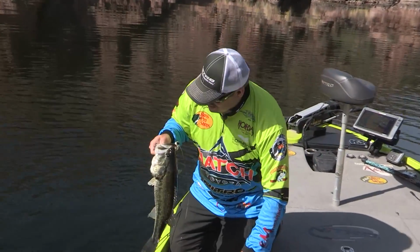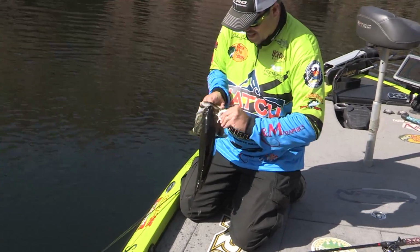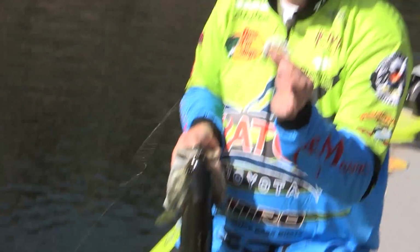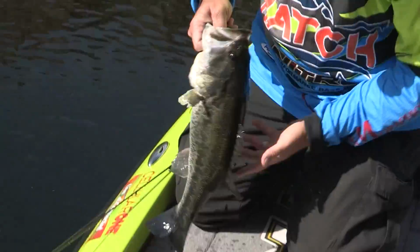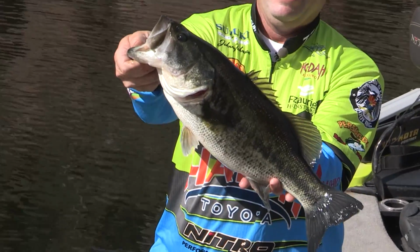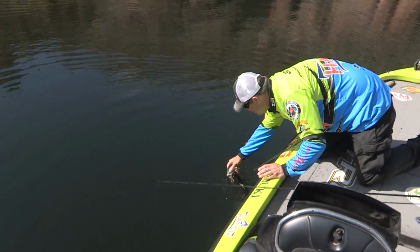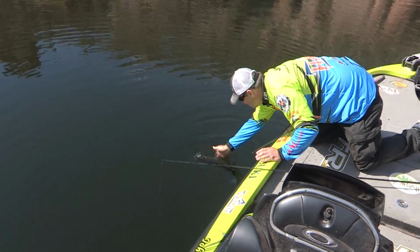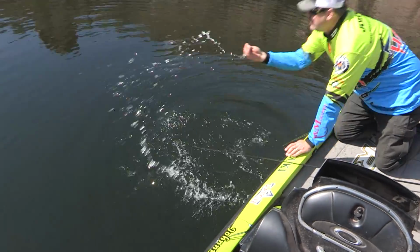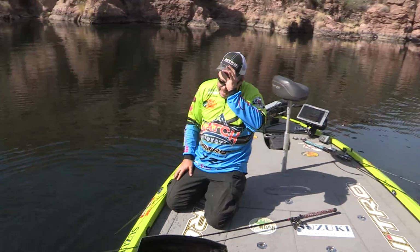When nothing else gets it done, baby. An old canyon crawl. Look how beautiful that fish is, folks. Huh? She's gorgeous. We'll let her go. All right. That's what I love about this lake.